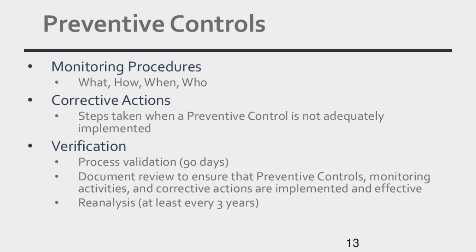You must conduct verification, which includes the validation of the process within 90 days of beginning to manufacture that food. Document the review to ensure that preventive controls and the monitoring and corrective actions are implemented and are effective. And you must reanalyze your food safety plan at least every 3 years.